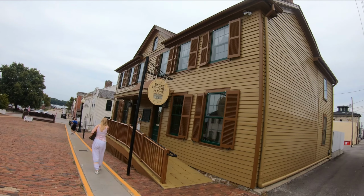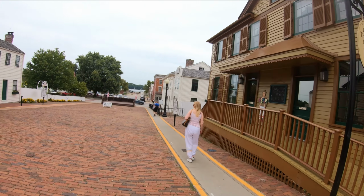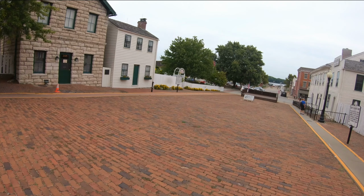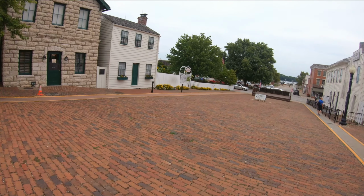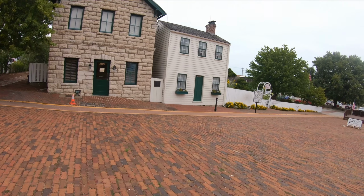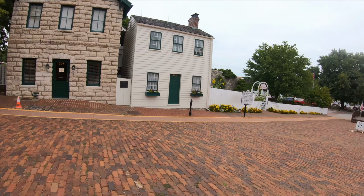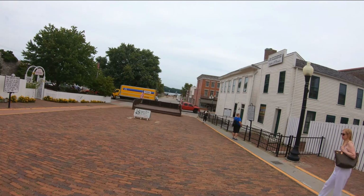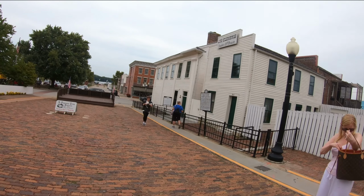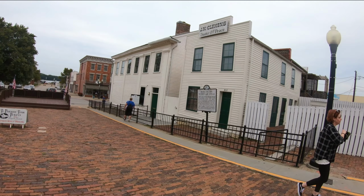Becky Thatcher's house, which is beautifully redone. And Tom Sawyer's fence. So that must be Tom Sawyer's house, huh? And the building next door. So his dad was a lawyer, and his office is right across the street from where he lived.